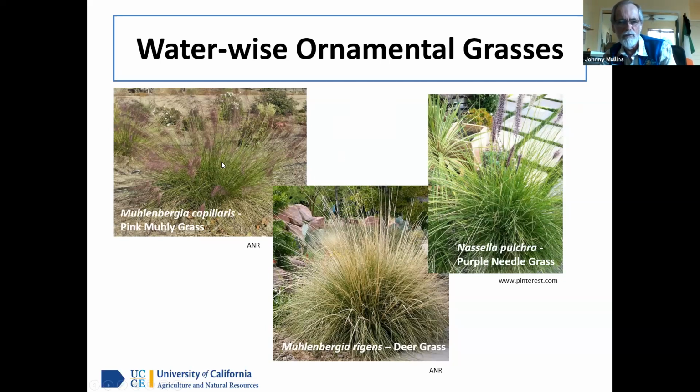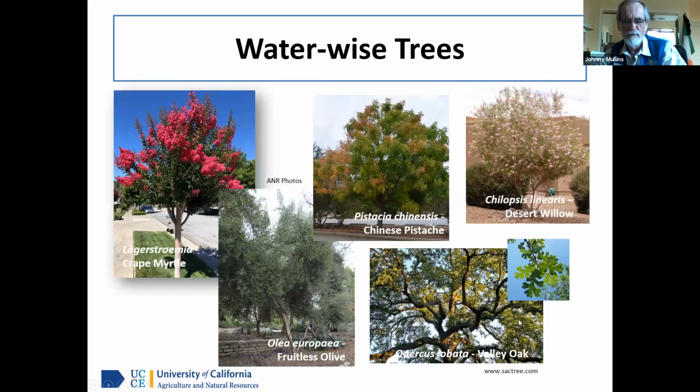Bottom, middle of your screen, we have a deer grass. That's a native California grass. Used to be used by native Californians to make baskets. And the top right, we got a purple needle grass, which is again used for basket weaving, but it's also the California state grass, purple needle grass. All extremely drought tolerant.